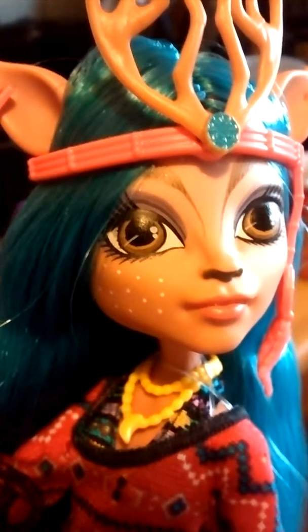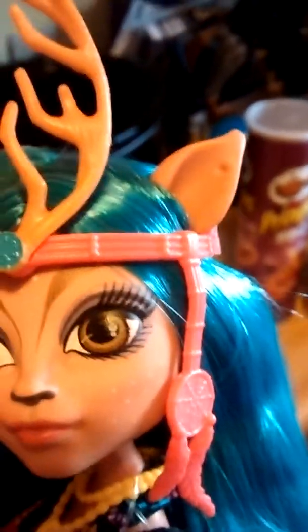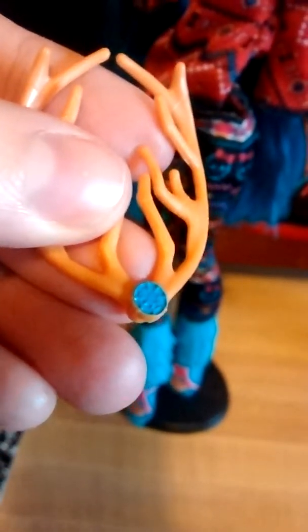Alright, you can see she has the white spots on her face like a deer will have. She has one ear pierced. The other has an indentation but not a complete hole. She has a headband, and the antlers are removable from it, but I think that was just mostly as an easier way to produce it, not for functionality, because it doesn't look right with a hole right there. And there's a little dream catcher design in the center of it, and a dream catcher hanging off. She has a little crescent moon necklace.